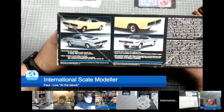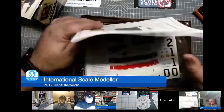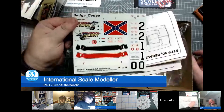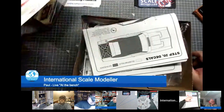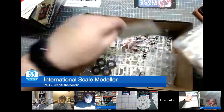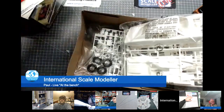It's out of production. You can't get it anymore. So it makes those two different schemes there. We've got the standard kit with the instructions and standard decals, all in good nick. Surprisingly, these decals are actually really good. Yeah, they are. I've never had a problem with these Revell car kits. There's the basic car kit in there. Then we have the General Lee decals, so the Confederate flag and the 01 for the side.